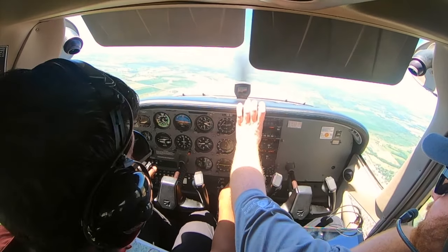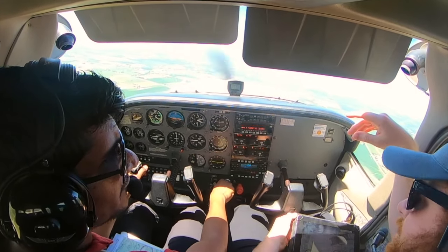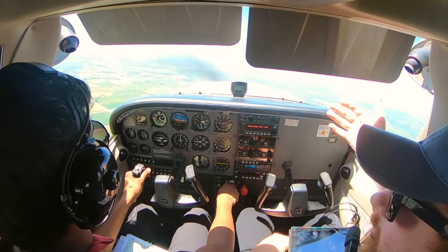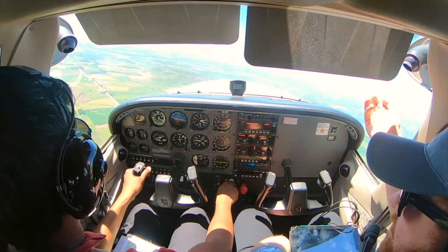Visibility 10. Okay. So we can use just about any runway that we want, right? We can use 25. Okay, perfect. Because we're coming roughly from the west, right? Yeah. And we're a little bit to the south of the airport, so it makes sense to use 25.